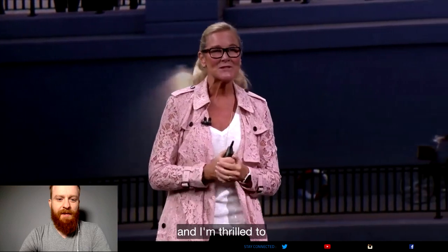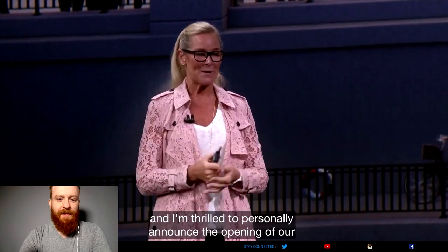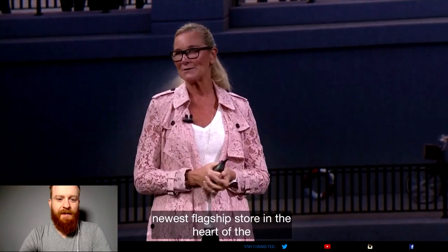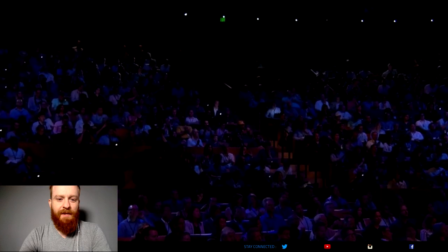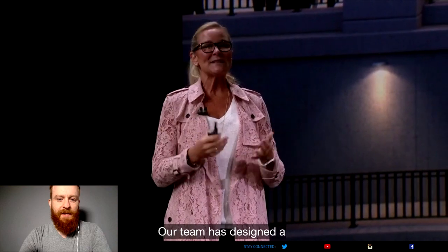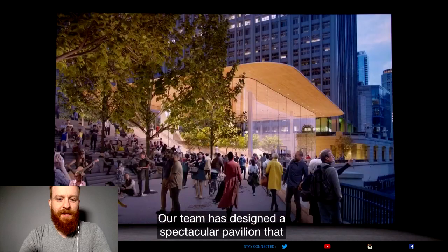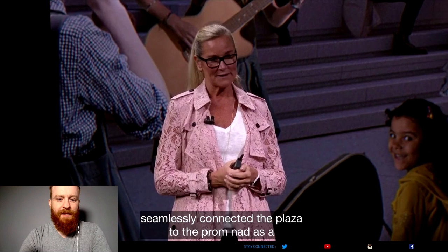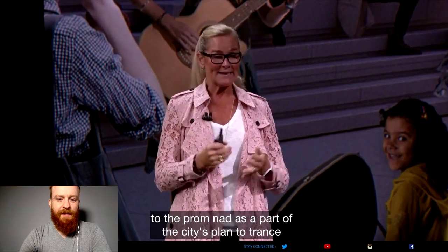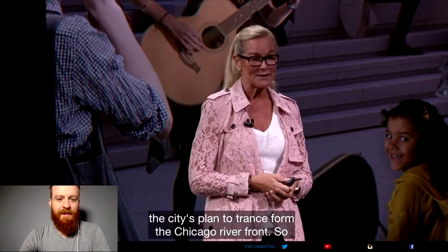And I'm thrilled to personally announce the opening of our newest flagship store in the heart of the Midwest, Apple Michigan Avenue in Chicago on October 20th. Our team has designed a spectacular pavilion that seamlessly connects the plaza to the promenade as a part of the city's plan to transform the Chicago riverfront. So that's a brief highlight of just a couple of things we've been working on.